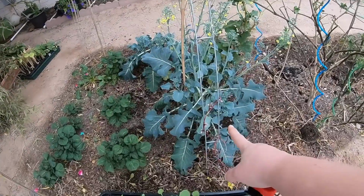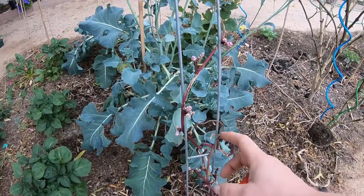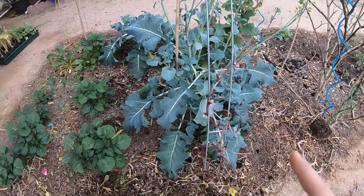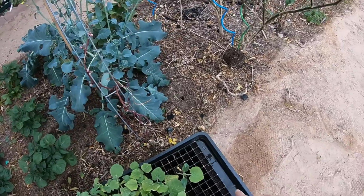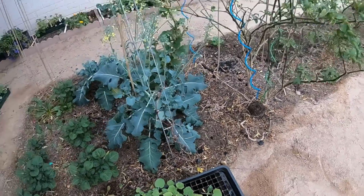So here is my Malabar spinach. I don't know if you can see it too well, this little pink thing right here. This is from last year. I did not get any of my Malabars down here in this first row to grow, sadly.